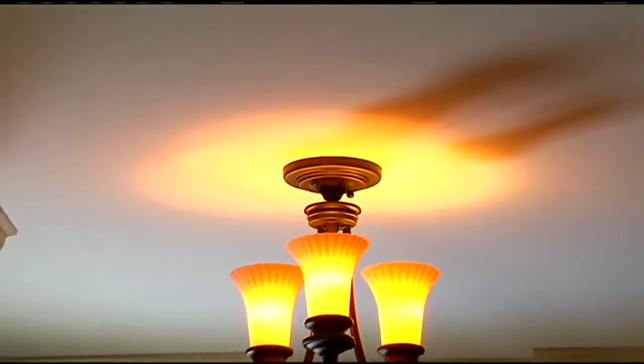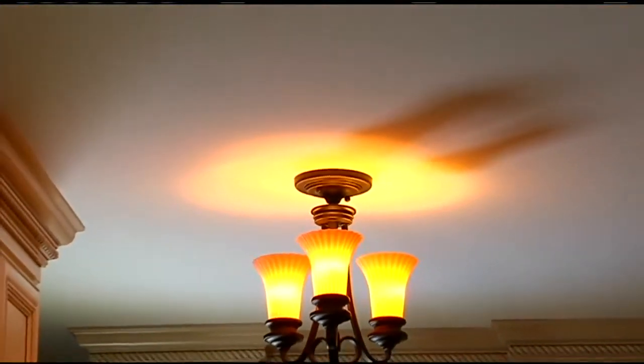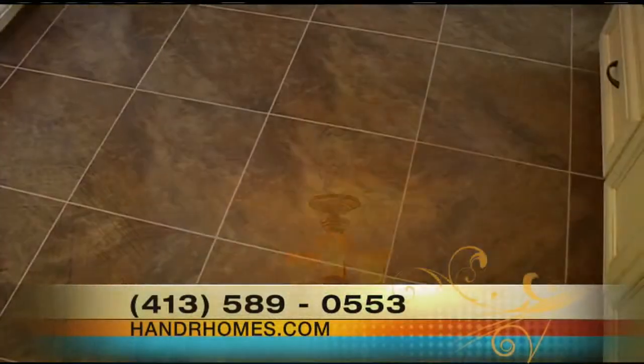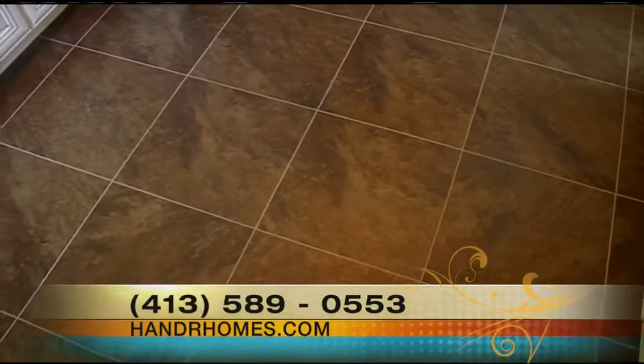Now, from ceiling to floor, you remodeled this entire kitchen. How long did that take? Took us just about 4 weeks. So it doesn't have to take forever. We work every day. Part of my job is to make sure that everything is on schedule and we're getting everything done according to schedule, so we don't have any issues, and we really don't. We're professionals. I think we know what we're doing by now.